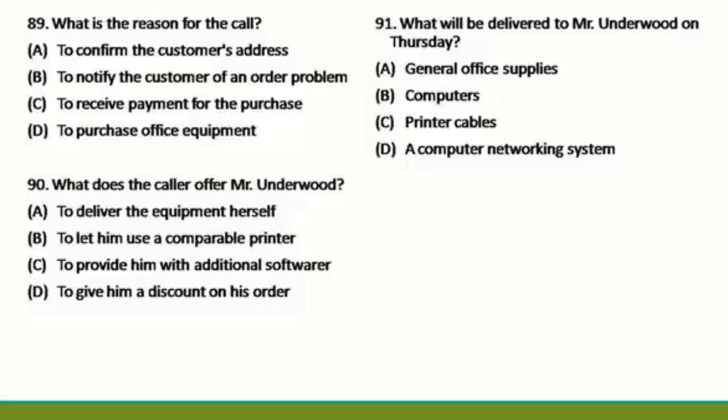Number 89. What is the reason for the call? Number 90. What does the caller offer Mr. Underwood? Number 91. What will be delivered to Mr. Underwood on Thursday?